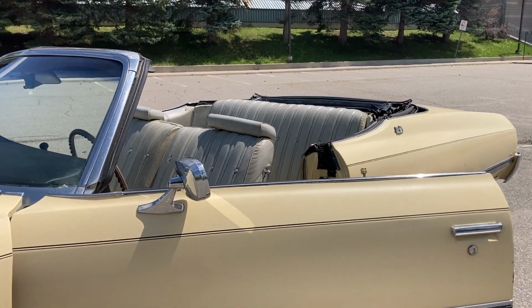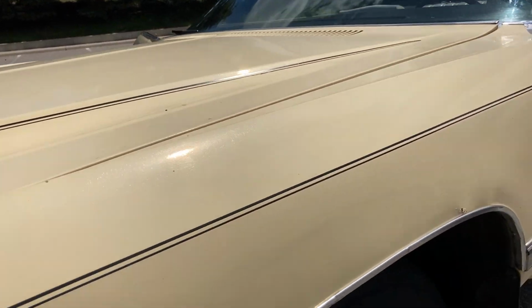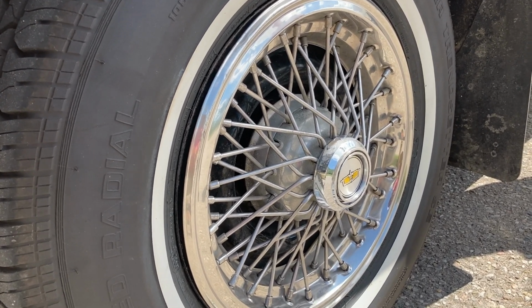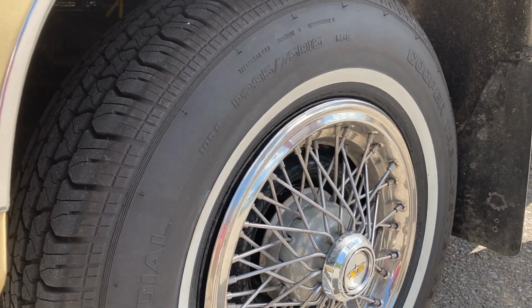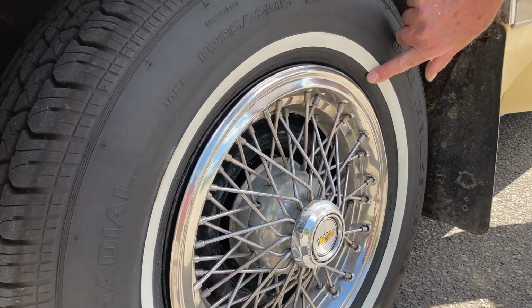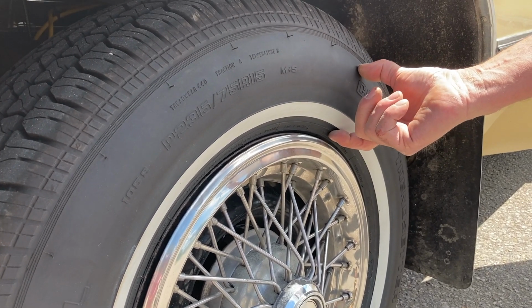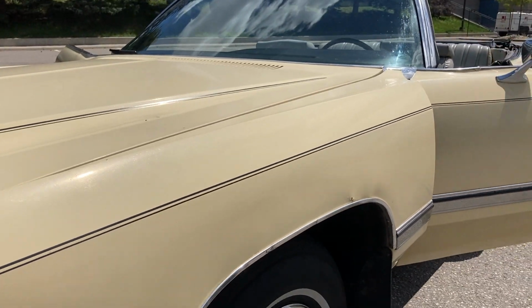And again, wire wheels. All cars should have wire wheels. I wish my MG had wire wheels. One of these days. I'm still looking if I ever find the right pair or set. Now, we put new tires on it, and it's funny, Coker seems to be the only one who makes the white walls for these cars. Hard to find, right? Yes. And what's interesting, with this thin white wall, these tires were about $180 each. If I went to the thicker white walls, $600 each. So I decided to save some money.